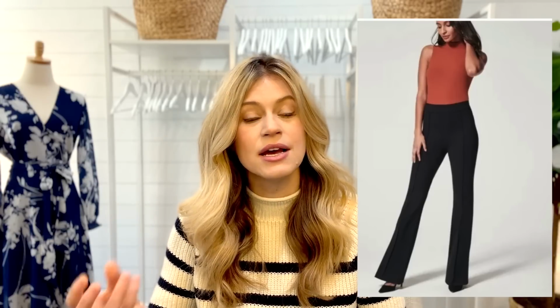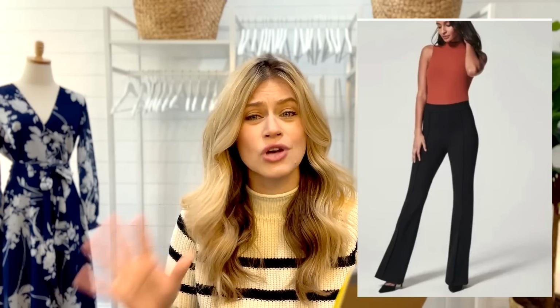All right, so moving on to some eBay sales. The first item I wanted to share were these Spanx high-rise flare leg pants. These were a size medium, and these were really, really nice. These were like really thick material. They were stretchy, they were flare. I mean, they were so nice.